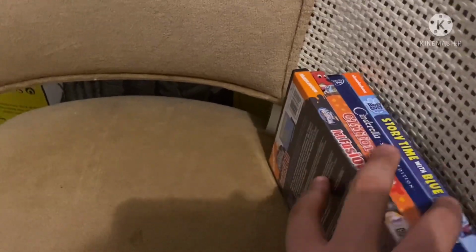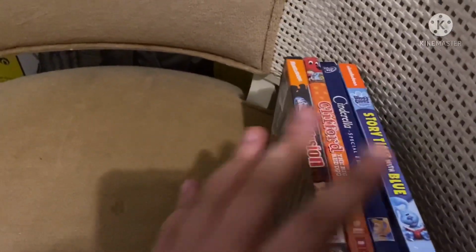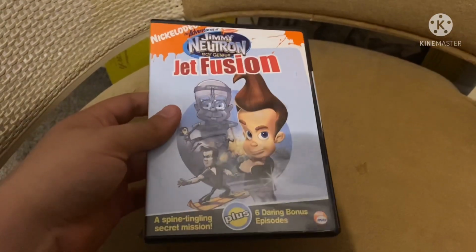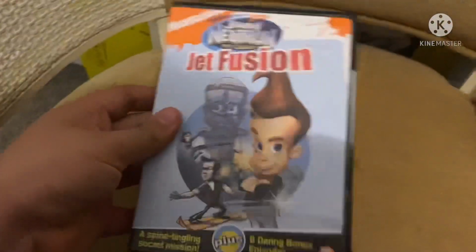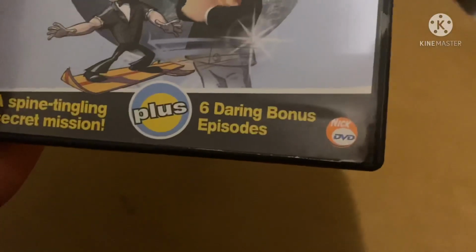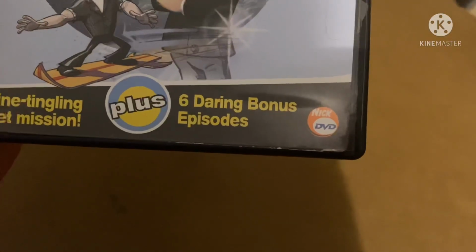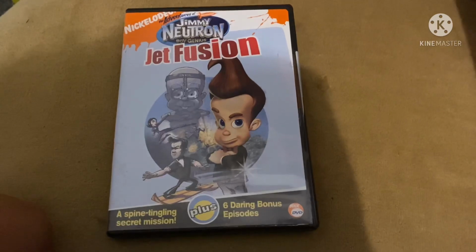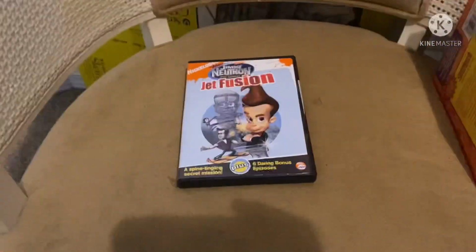Okay, first we're going to start with the DVDs that I got from Jerry Reach. So, the first DVD that I got is the 2004 DVD of The Adventures of Jimmy Neutron Boy Genius, Jet Fusion, The Spine Tangling Secret Mission, plus 6 bonus episodes. And yes, this is my second Jimmy Neutron DVD for my collection. Now, the first Jimmy Neutron that I have is Confusion Fusion. It's right over there.